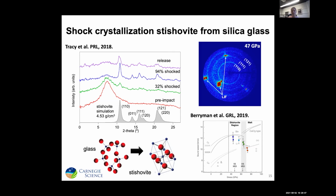But this also opens the door for new research, for example, targeted at exploring physical properties of shock synthesized stishovite under the well-constrained high pressure temperature conditions that we can generate in this type of experiment. One example of this was a recent study led by Berryman et al., where the authors used gas gun measurements to look at sound velocities of silica glass in this region where we demonstrated stishovite formation, and then applied these results in order to understand silica-rich regions of the deep earth.